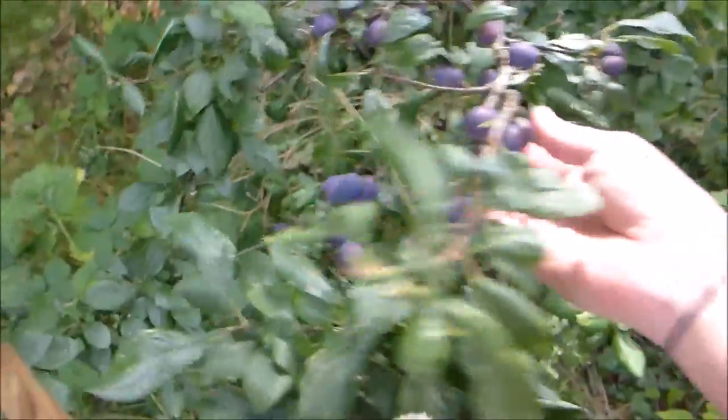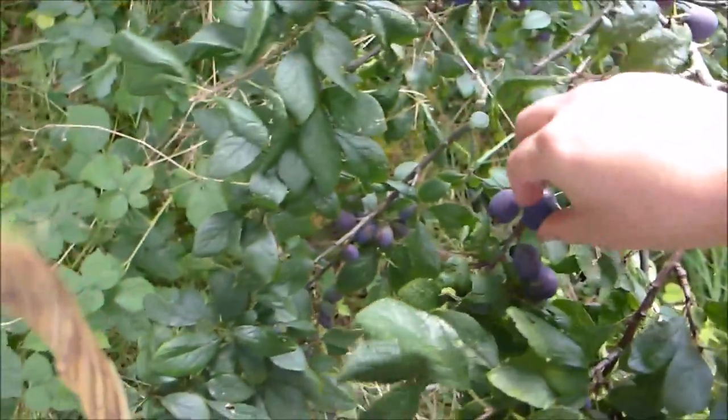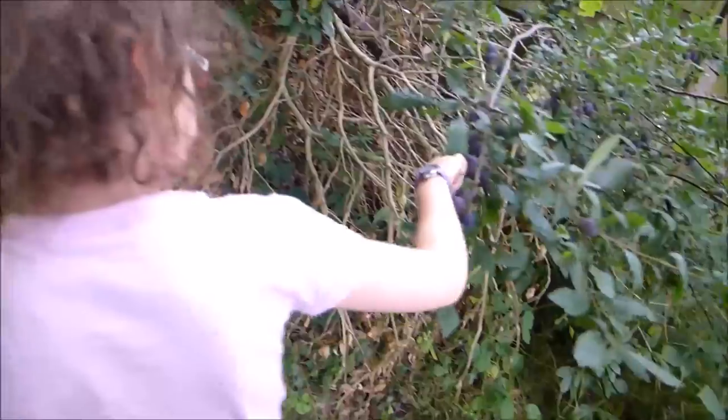Oh, we just found some wild damsons, but they're not even slightly squishy yet. So I don't know if we can take them, but I think we'll come back for some of those, won't we? Yeah. Come on then, there's loads.